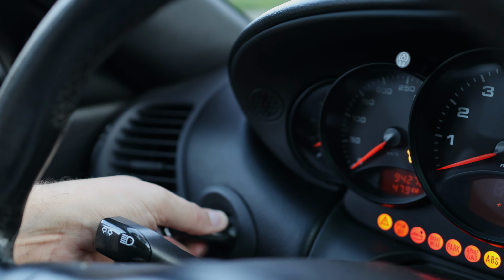I'm happy to be here in my hometown of Jurmala, the Riviera of the North, and I'm super happy and excited to be in this sometimes a little bit skeptical Porsche 911 996.